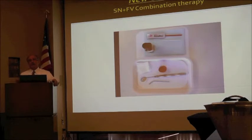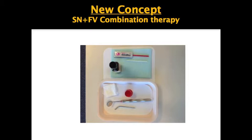So what I'd like to do is introduce a new concept. And this is what was developed in my practice in approximately 2006. And that is to develop a combination therapy using the old antimicrobial approach, silver nitrate, to stop the infection in the cavity, and using fluoride varnish as well. So antimicrobial remineralization combination therapy.